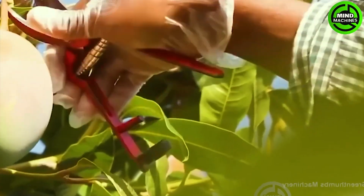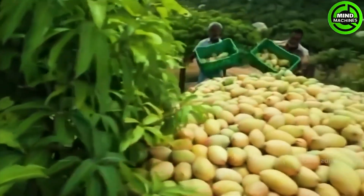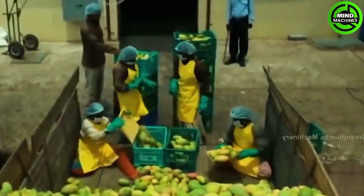Mangoes are harvested from the orchard, sorted, and packed into crates. These crates are then transported to the factory in trucks equipped with proper ventilation and temperature control to maintain freshness.